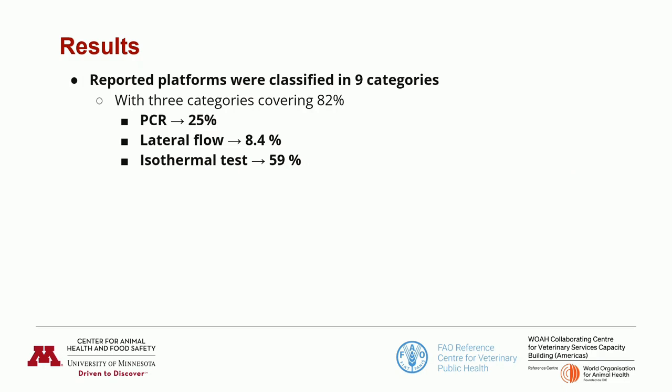So briefly, as I mentioned, hopefully in a few months you should be able to consume the results of the published article. But briefly, the technological platforms that we evaluated across these reports, we classified in 9 categories. The 3 most frequent took over 82% of these reports, being PCR and lateral flow, the most mature platforms, taking almost 35% in total, and then isothermal tests, which are coming in the last few years as a very promising tool, took over 59% of the reports.